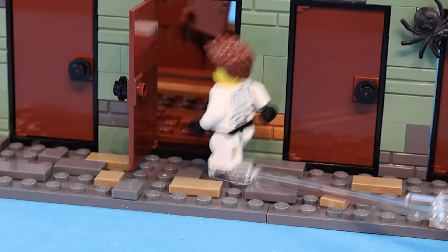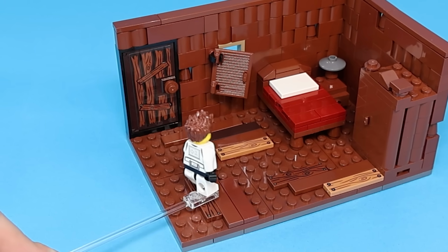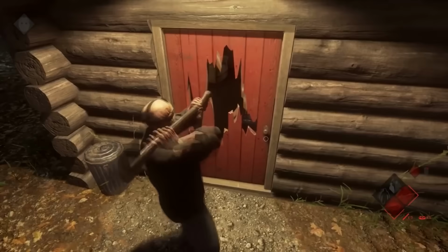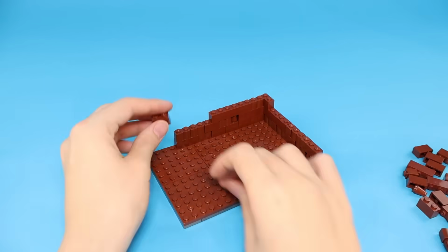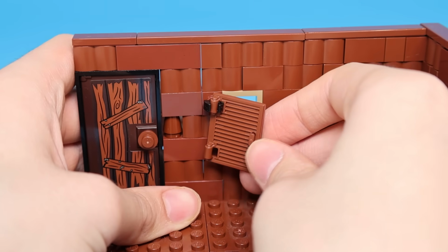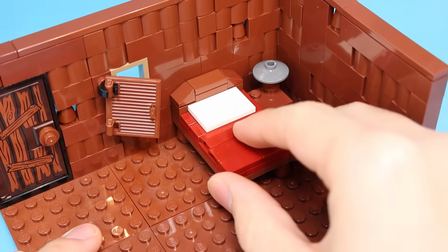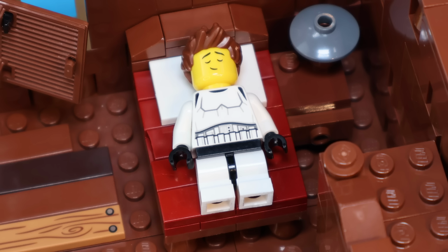In the next movie, Jason will spend the night in a wooden cabin, and you could guess it, but this is a reference to Friday the 13th, and in particular, the video game, which I played often as a kid. I started by building the wall and added an old door and a window. I also decided to use this western window piece, which really suits this cabin. Then I added this nightstand and a cozy bed so Jason can take a nap.